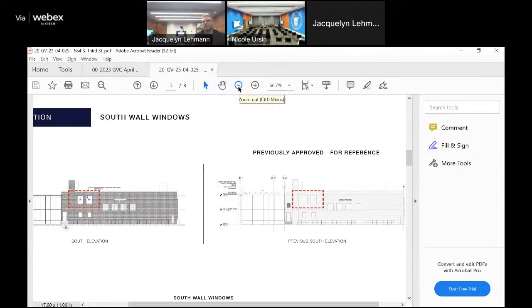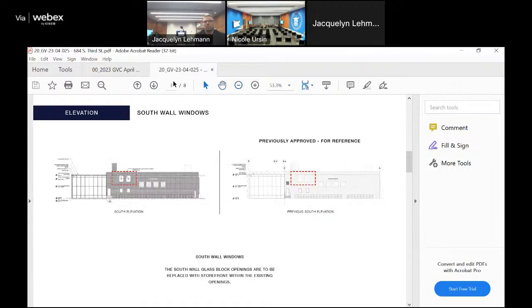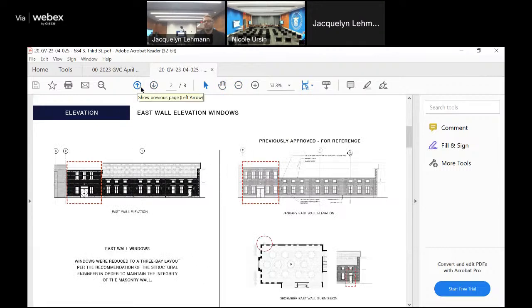Any questions or comments on the application? On item GV 2304025, 684 South 3rd Street, I move to approve as submitted. Second. Any questions on the motion? All those in favor? Aye. Against? The ayes have it. Motion passes. Thank you for your time. Thank you. Okay. Nicole, thanks for your help today.